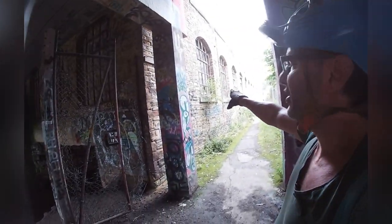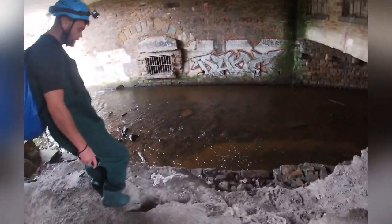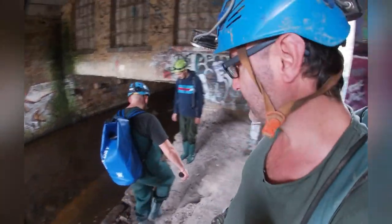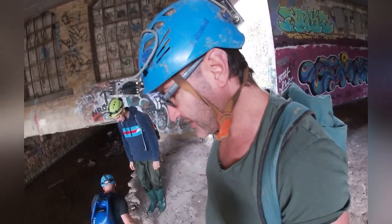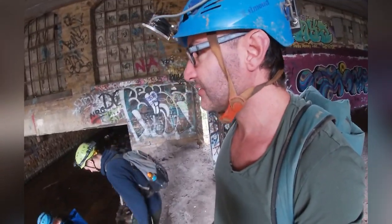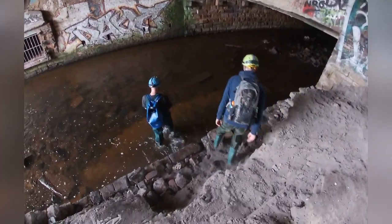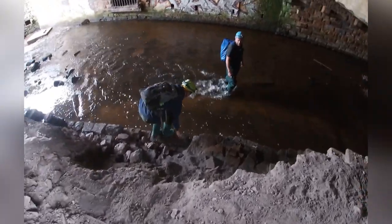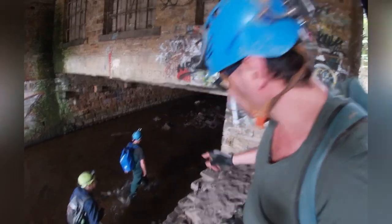And here is the building, all bricked up. I don't think we're going to bother with this, are we? Let's go back. We're going to follow the river upstream. And no doubt there's going to be a lot more exciting stuff to be found. It's difficult in here. See you in a bit, guys.